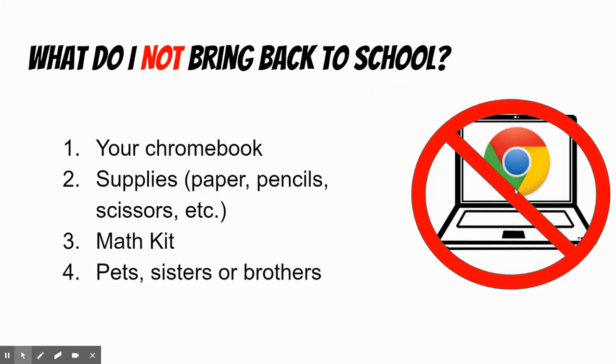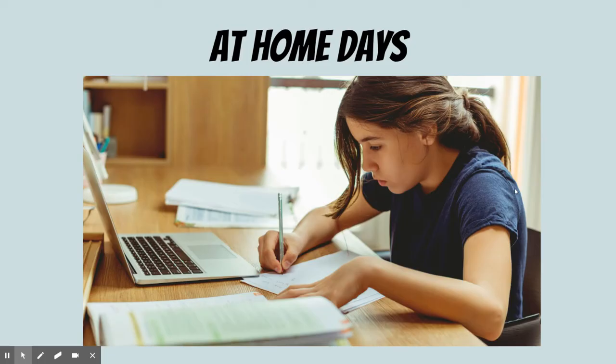Chromebook stays at home. Other supplies like paper, pencil, scissors, etc., those stay at home. Their math kit stays at home for now. It will eventually come back. And then I just reminded them, pet sisters and brothers have to stay at home.